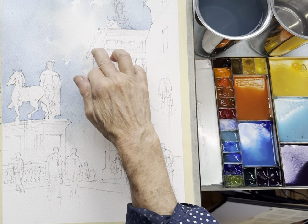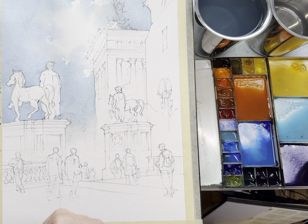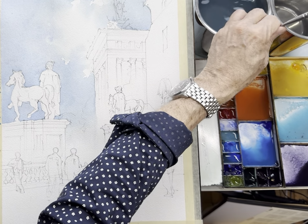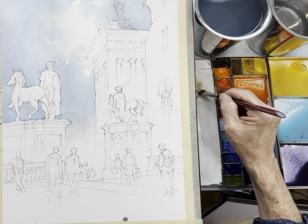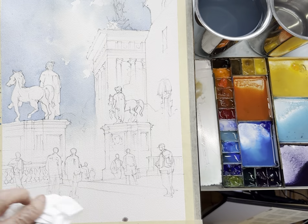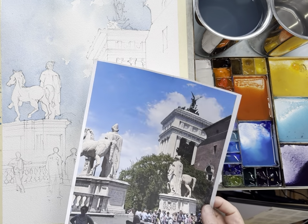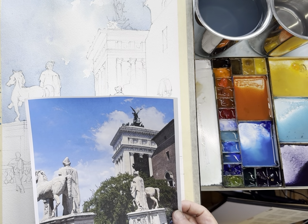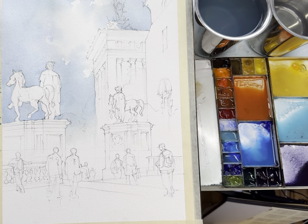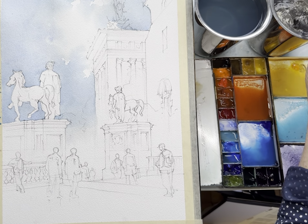I'm talking here, but sort of waiting to make sure the sky is set enough that I can start adding some of that tone. Again, this is an unusually good reference photo. I really like a lot of the things that are happening, so I can take a lot of cues from the reference photo, which is not always the case.